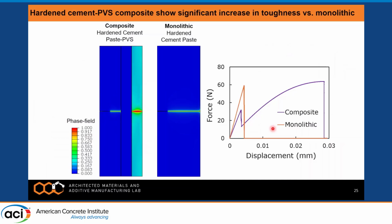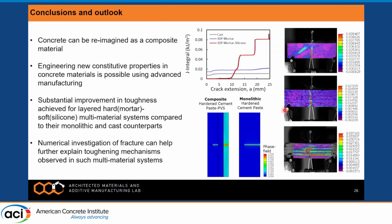And then lastly, I have this very simple representation right here where I'm comparing the composite versus the monolithic, again, using the framework that we developed. And you can see right here again that you get that expected or predicted response that you would have in the experiment, where we compare the monolithic versus the composite and get much more toughness achieved for the composite compared to the monolithic materials. Okay? And so that brings me to my conclusion slides.